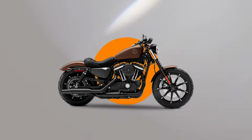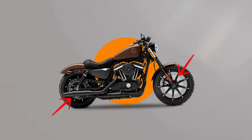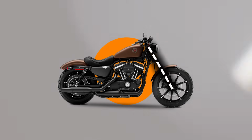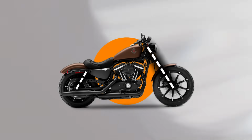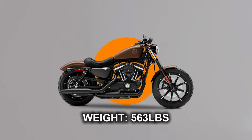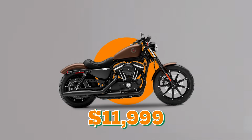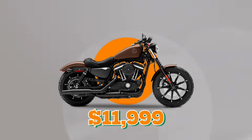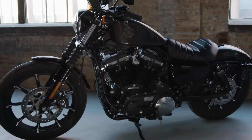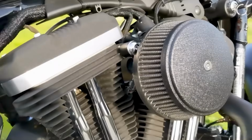The braking system includes a single front disc and a single rear disc, both managed by a full anti-lock braking system. Suspension comes in the form of a conventional front fork and coil-over rear shocks. Wet weight measures 563 pounds with a seat height of 25.7 inches. Starting price is $11,999. For decades, the 883 was the perfect first Harley, a stepping stone into the world of heavyweight cruisers. It was raw, affordable, and easy to ride.